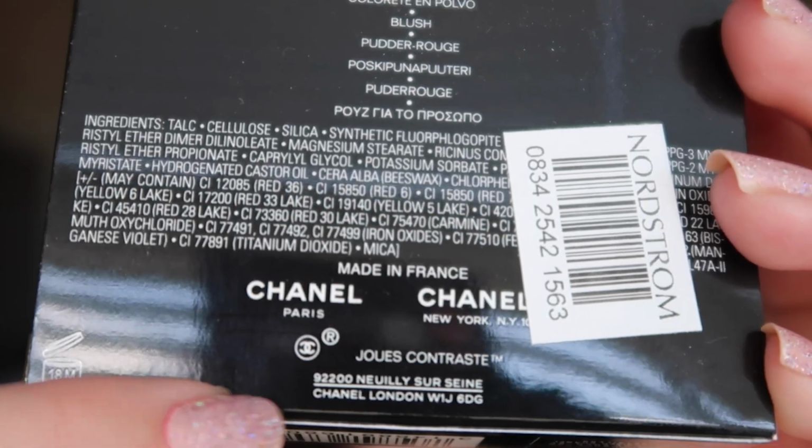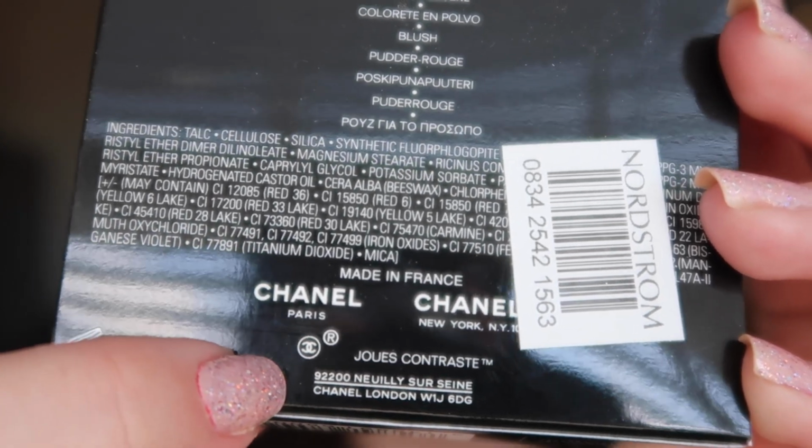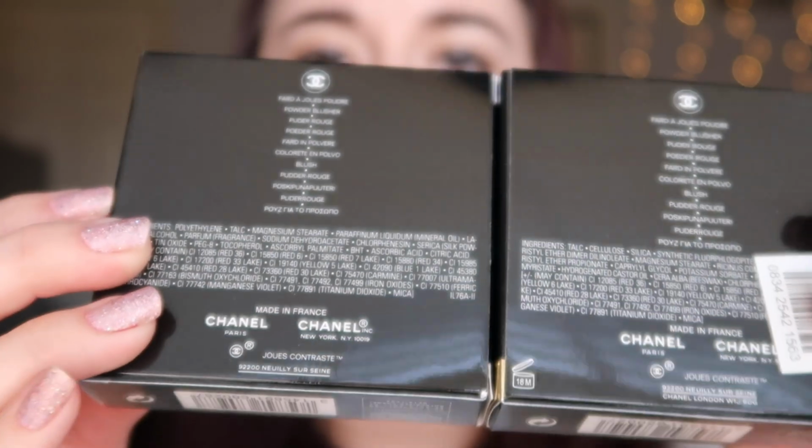One thing that I heard Jen from All Feisty mention, on the back of the packaging, on both the box and the compact itself, on the new packaging, it has 2 lines of the address. It says Chanel London underneath, and on the original formula, it only has the first line. It doesn't say Chanel London. So that's another way you can tell the difference. It's the same price, $45, same grams and ounces.